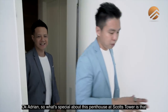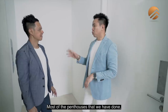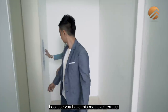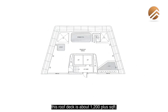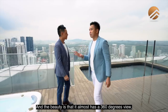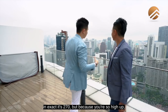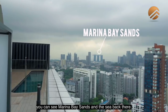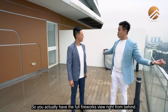Okay, Adrian, so what's special about this penthouse at Scotts Tower is that the lift comes straight to the roof terrace. Most of the penthouses that we have done, usually it's just a staircase coming up, but this is really unique because you have this roof level terrace. The moment you come up, this roof deck is about 1,200 plus square feet. And the beauty is that it almost has a 360 degrees view. In fact, it's 270, but because you're so high up, you can see Marina Bay Sands and the sea back there. And of course, at the other side, you can see the indoor stadium. So you actually have the full fireworks view right from behind.